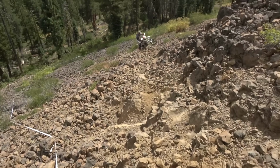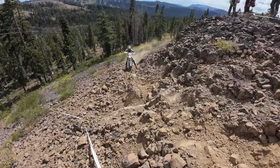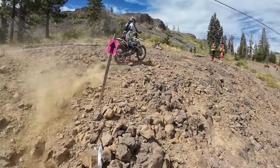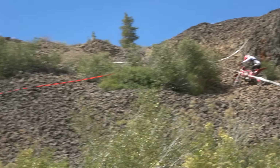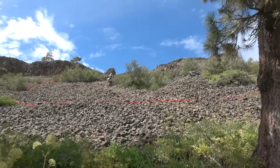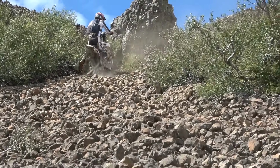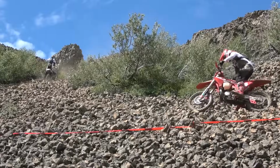They probably saw the line. They probably got a good little rut started after all those guys just went through it. Nice job, Ryder! This Ryder pinned it up this hill past Will, who got stuck. Yeah, Will coming in frame.